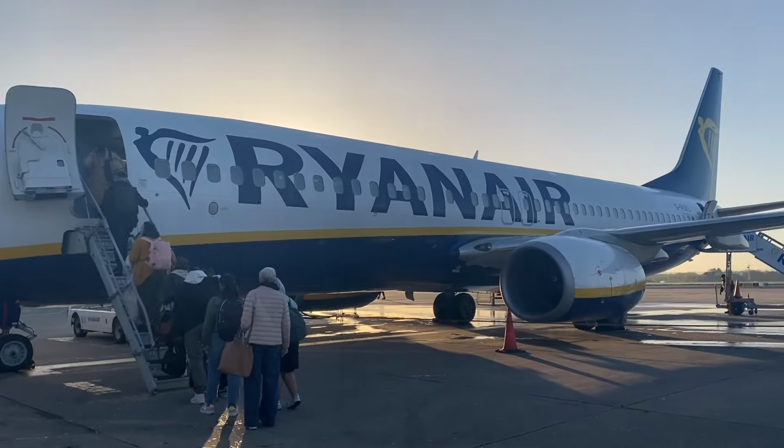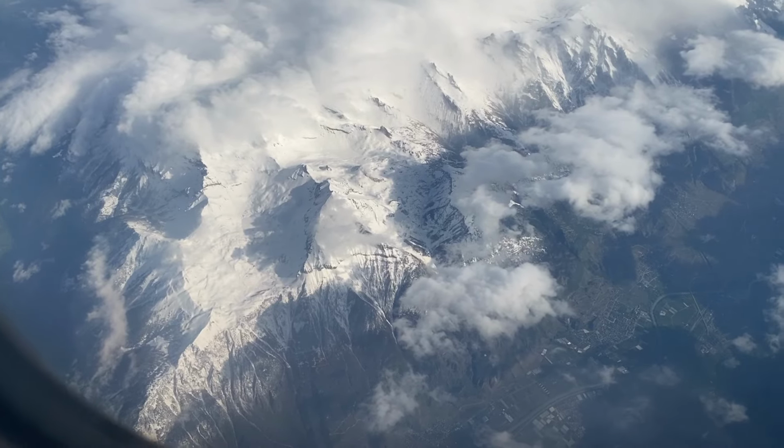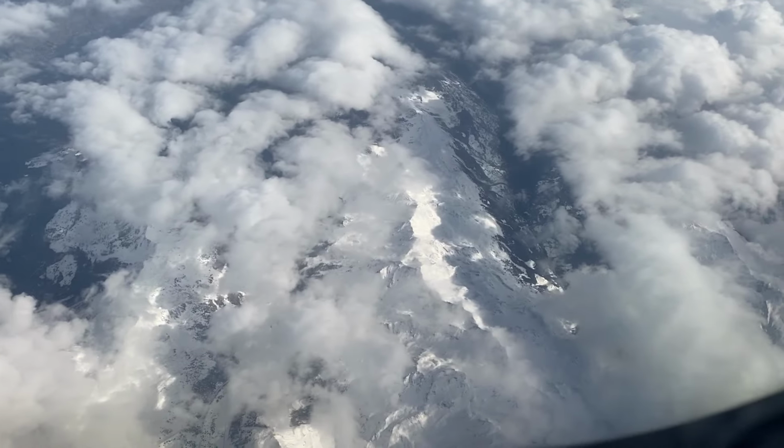Our trip started on Saturday morning with an early flight over to Venice Marco Polo Airport. From Manchester, the flight to Venice takes just over 2 hours. It was a clear morning, so we got a stunning view of the Dolomites below.